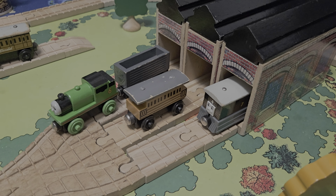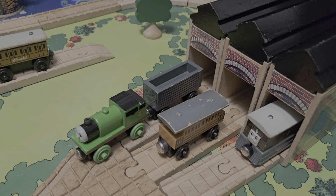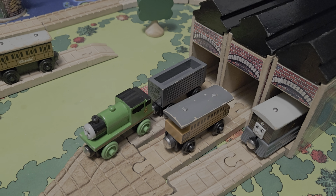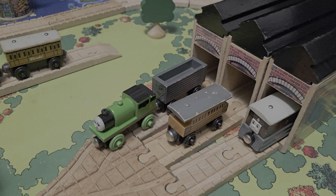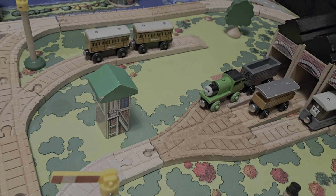So we get Henrietta. I thought it'd be nice to include her because we already had Toby here, and then we get a gray face troublesome truck. So Percy has something to do, and Toby as well, while Thomas is being rescued by Donald and Douglas, and then Annie and Clarabelle that I just mentioned.